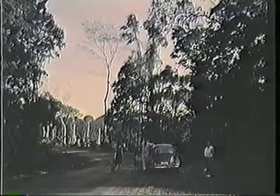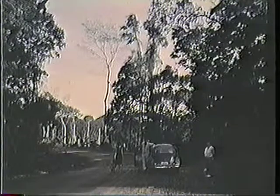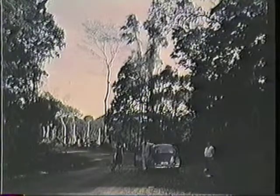This was taken on our way back from Manna River. We stopped here just to look at the scenery. The trees here are so large and tall, and the forest is very dense. This is called a high bush country.